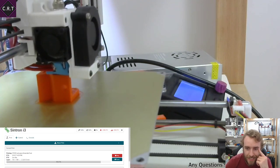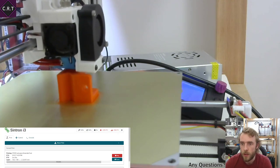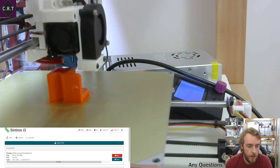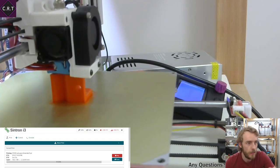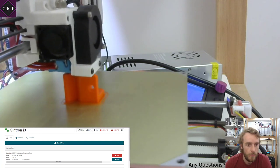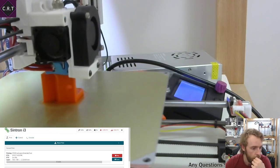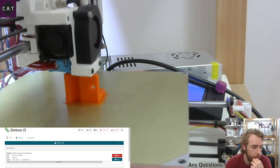How do you upload a remix? Here we go. Three minutes left on the print. We're getting there. I'm not sure how much I can test it, but I'll fix it to a foot and see if we can compress it and see if the springy bit works. Files. Excluding that, yeah, okay. And the PEI rather than the build plate.